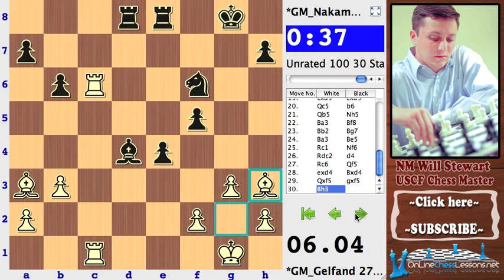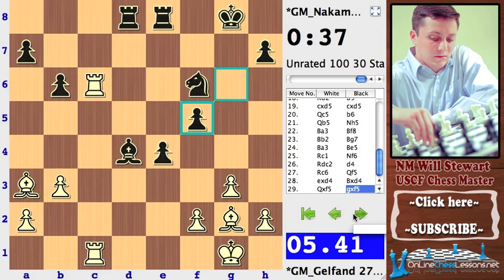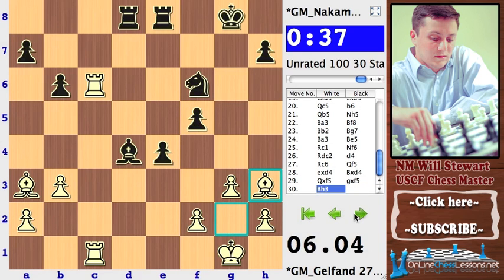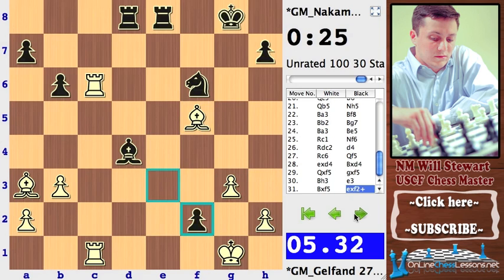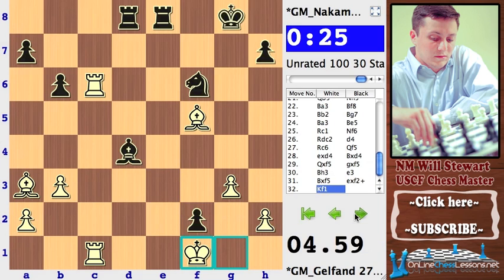So Gelfand, short of time here, we can see he's got 6 minutes. Nakamura's got over a half hour. So e3, pushing forward. And so now, Gelfand is pretty busted here. But I thought maybe he's going to weasel out. But the bishop on a3 is a spectator, and that's effectively down a piece.